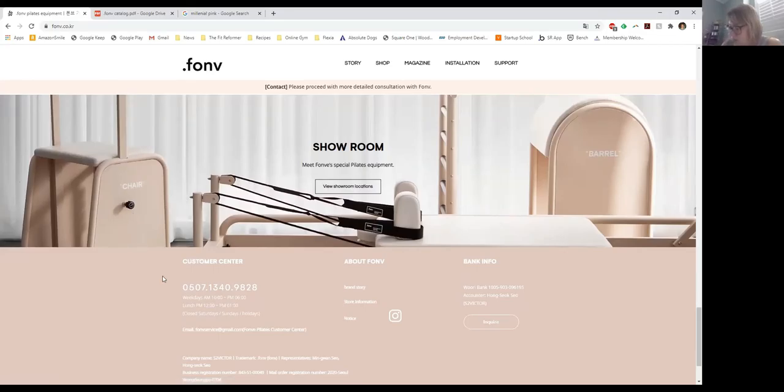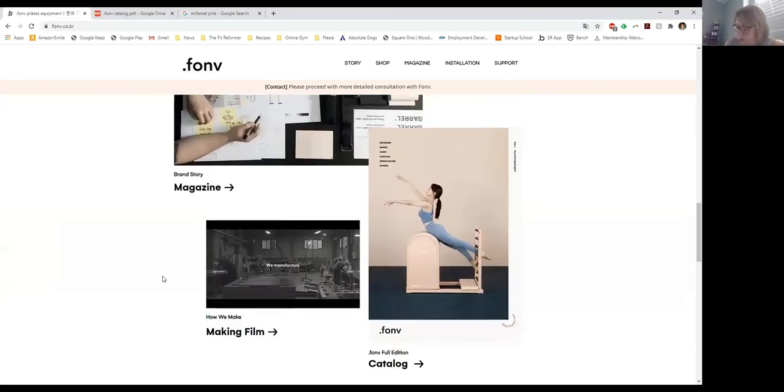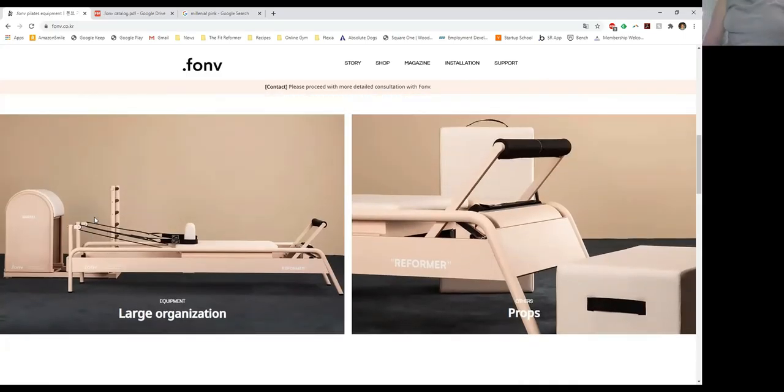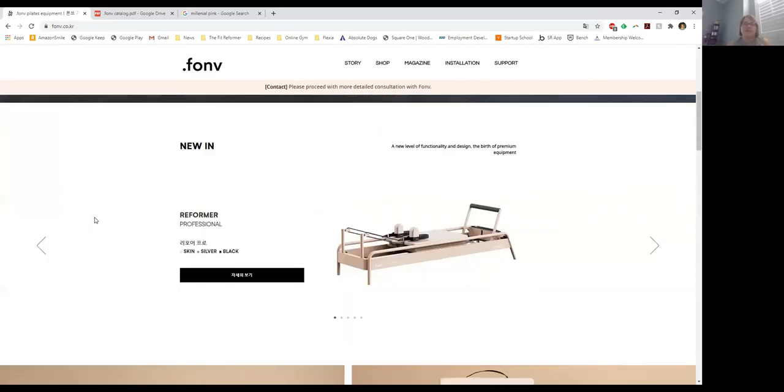I really want to feel this because I think it looks good, but you have an expectation of how it should feel in your hands and under your body. And I'm really curious if it meets those expectations.